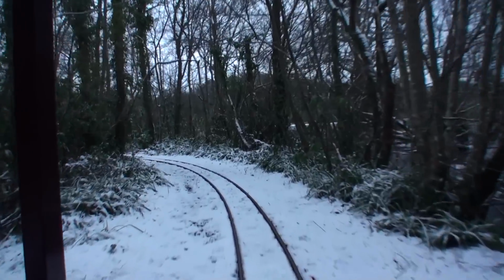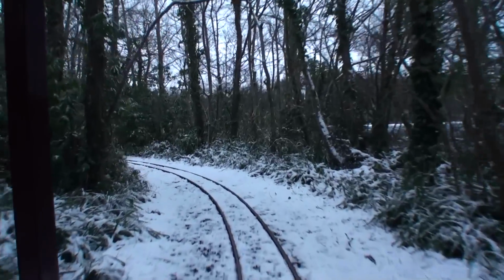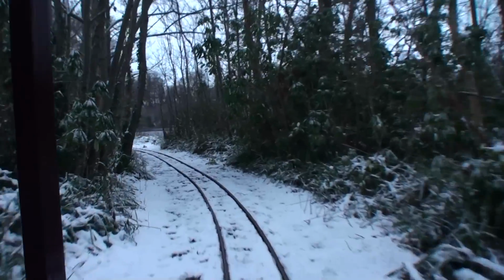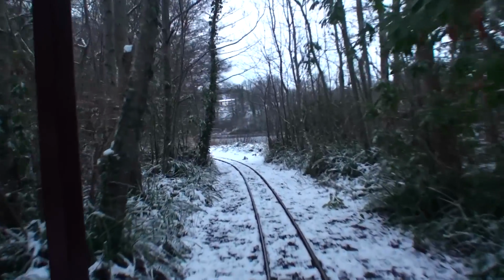Another feature down along here on the left hand side is a crocodile. He looks very funny with the snow on his back and on his head. I'd imagine he's dead.